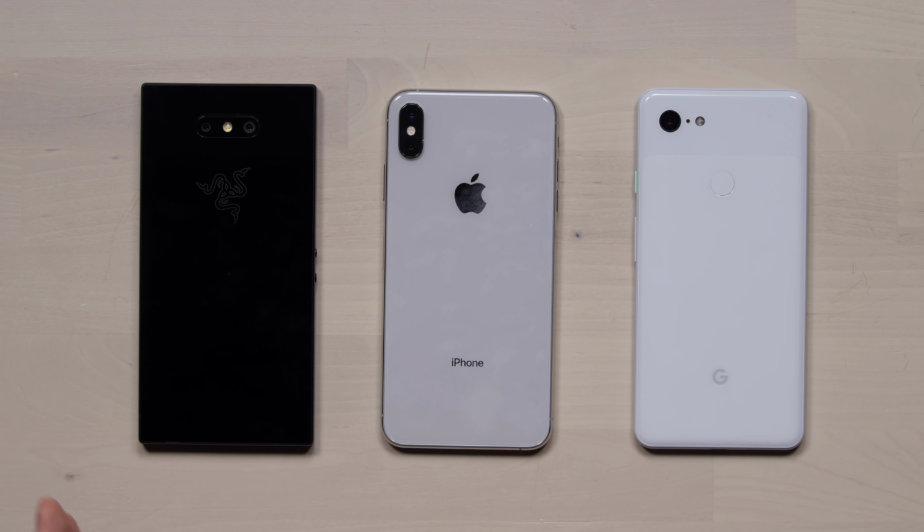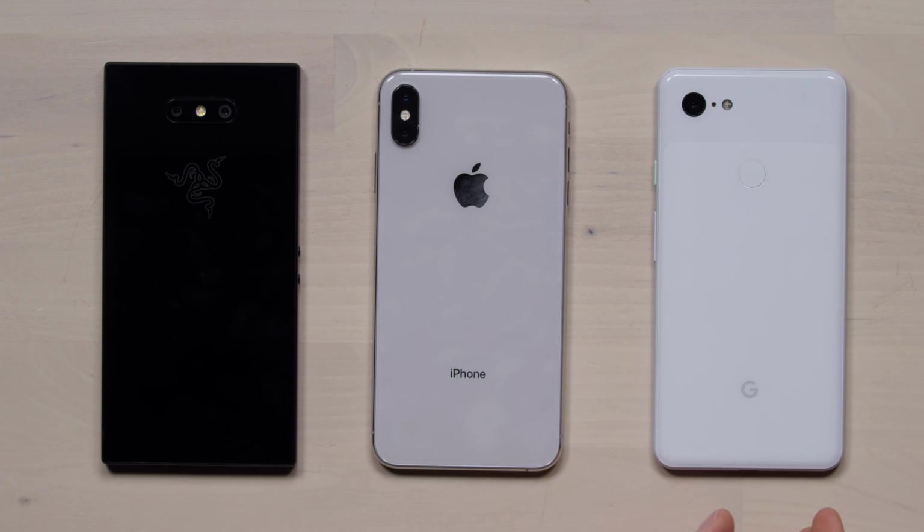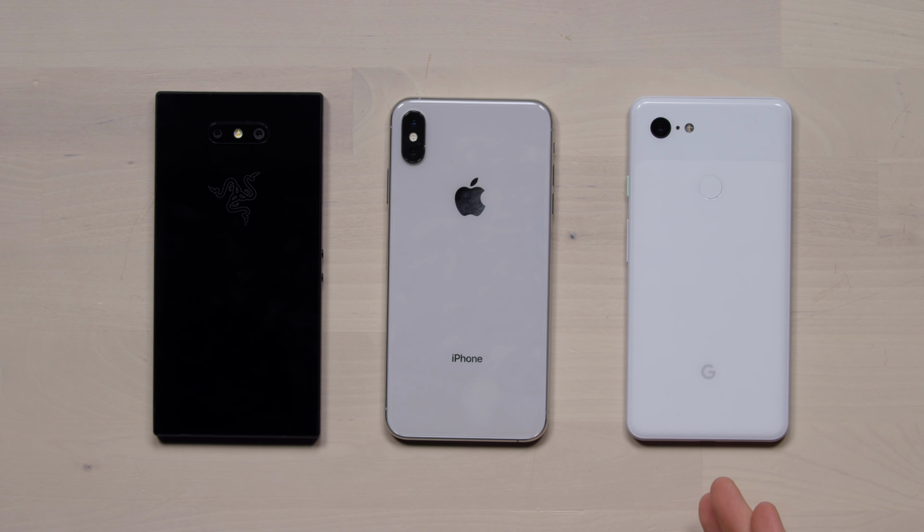So in front of me, I have, of course, the Razer Phone 2. I've also got the iPhone XS Max. And then on the far side, I have another impressive speaker performer, at least it seemed that way in the unboxing video. This is the Pixel 3 XL. It also has two forward-firing speakers.